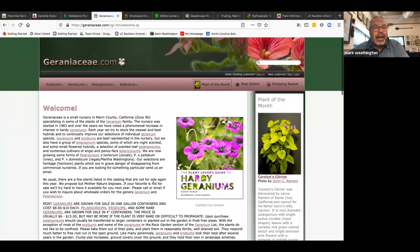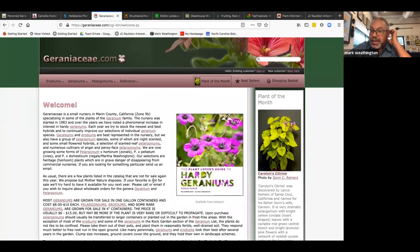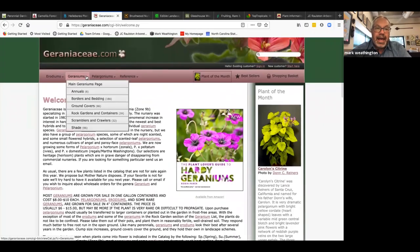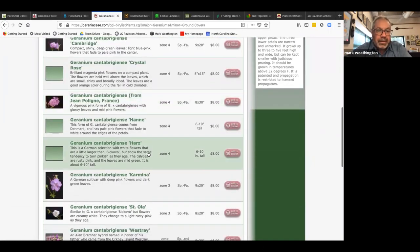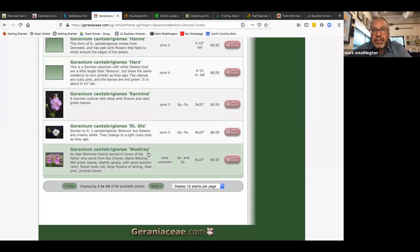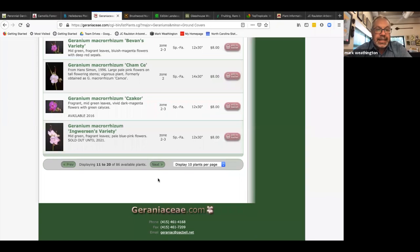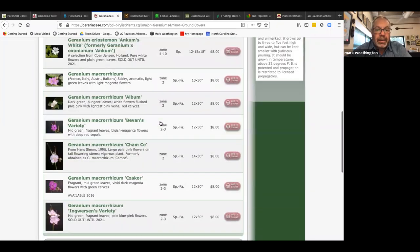Geraniaceae.com. They sell nothing but geraniums, erodiums, and pelargoniums, all the Geraniaceae plants. And they grow a lot of them. You can get annual ones, you can get the ground covering types. And I love perennial geraniums. I love them, love them, love them. My biggest problem with this nursery is I can't decide which ones to buy when I'm ordering from them.